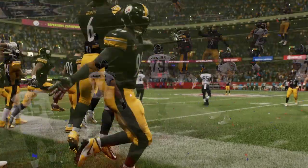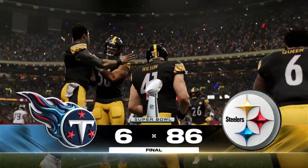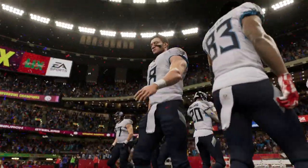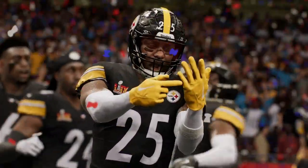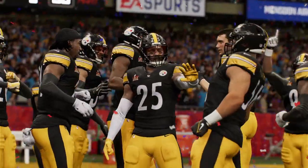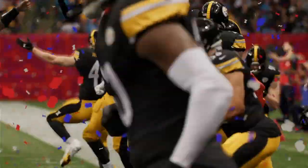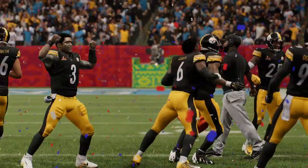The Pittsburgh Steelers have won the Super Bowl, and the Lombardi Trophy is going back to the Steel City. And their remarkable season ends in the most remarkable of ways. They get to put next to their name, Super Bowl champion. And they can't ever take that away, can they?